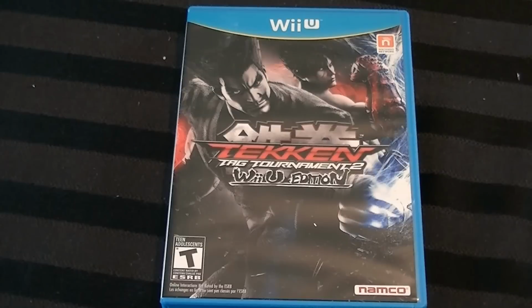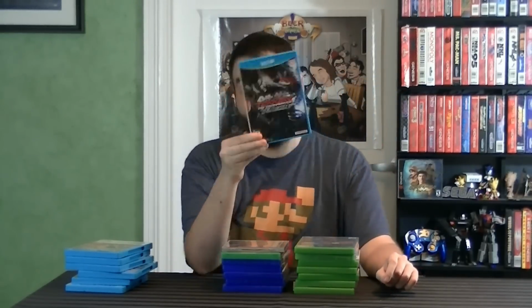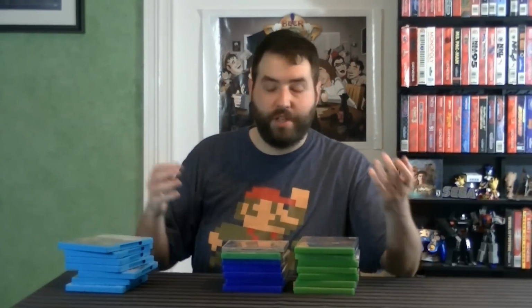And again, another example of the definitive edition type of logic for the Wii U. Tekken Tag Tournament 2 Wii U Edition, which, again, I believe this game was on the 360, might have been on the PS3, probably was. And then the Wii U edition is just the same game plus more content and upgrades and stuff like that. Again, I kind of figured that's what they were going to do with the Wii U, but third-party support bailed on them pretty quick. It's pretty understandable as to why.